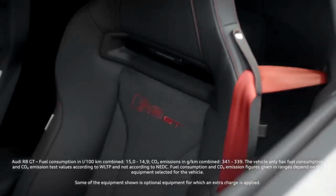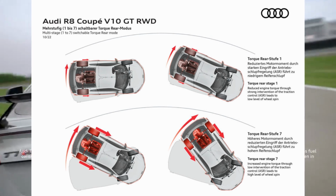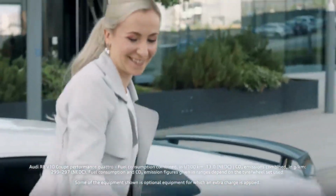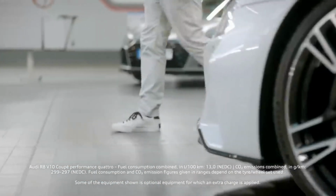The R8 GT gets all new tech from Audi's racing division called Torque Rear, which is essentially a drift mode where you can decide how locked or unlocked you want your rear diff. Torque Rear sounds like a weird name, well, because it is, but Audi says it's because European regulators don't take too kindly to things like drift modes in road cars, and I can assume it's probably similar in hellscapes like California, so that's where the weird name comes from.